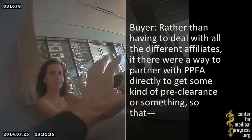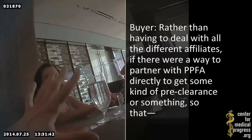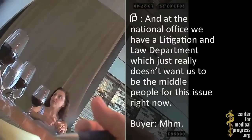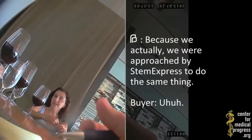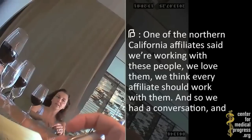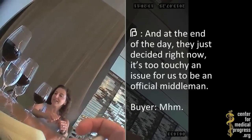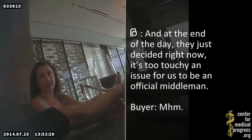Rather than having to deal with all the different affiliates, if there were a way to partner with PPFA directly to get some kind of pre-clearance or something. So we tried to do this, and at the national office we have a litigation and law department which really doesn't want us to be the middle people for this issue right now. Because we were approached by StemExpress to do the same thing. One of the Northern California affiliates said, we're working with these people, we love it, we think every affiliate should work with them. And so we had a conversation, and we said, what do you think, we'll just go out and find all the people that are doing this and present everybody with a menu, and at the end of the day they just decided right now it's too touchy an issue for us to be an official middleman.